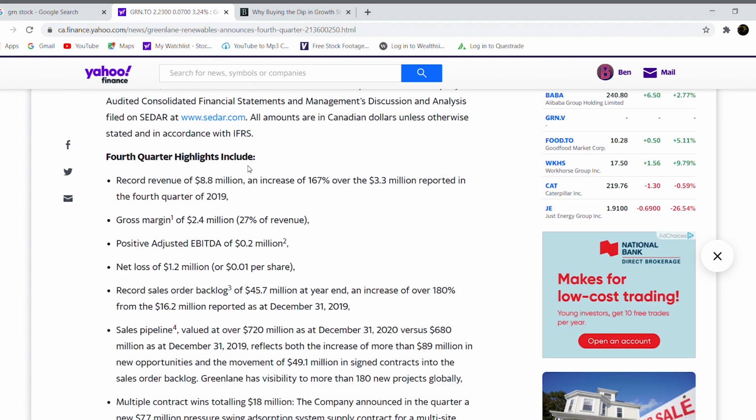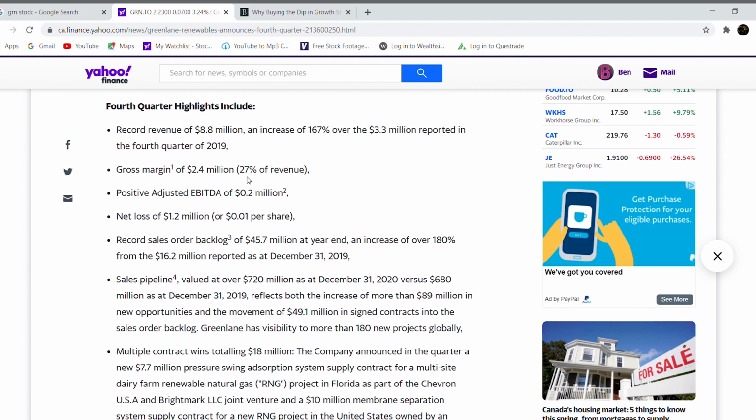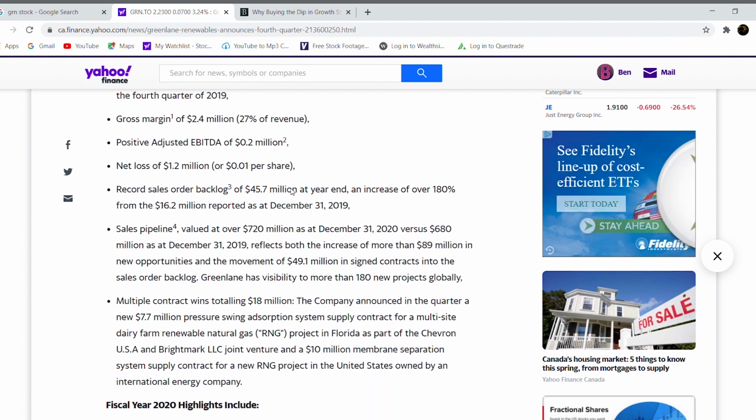If we take a look at the fourth quarter highlights, they posted record revenue of $8.8 million, an increase of 167% over the $3.3 million reported in the fourth quarter of 2019. Gross margin was $2.4 million, which was 27% of revenue. That's also a really good margin. Positive adjusted EBITDA of $0.2 million. Net loss of $1.2 million, or 1 cent per share. They had record sales order backlog of $45.7 million at the year end, an increase of over 180% from the $16.2 million reported at the end of 2019.